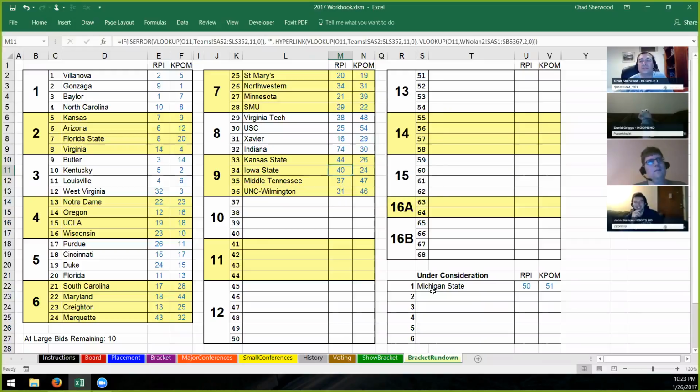Well, who would you have instead? I mean, it kind of pains me to say this a little bit given how they played against Boston College, but I would actually make the case for the Miami Hurricanes. Whoa. David, does Miami even belong in the field right now? They're not in my field. They're on my list. Let me see what line I would have them on. What about the 17 line or the 18 line?